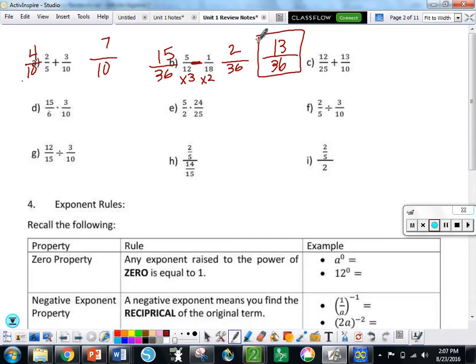All right, let's just confirm that you can add fractions. Try part C on your own. The other reason that this is helpful is because you will have times where you don't have a calculator.